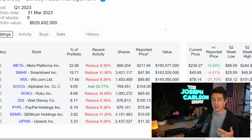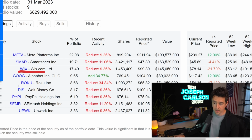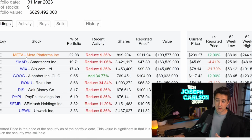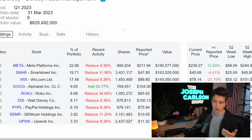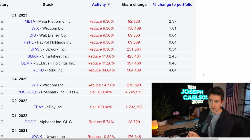So even though he might make some good bets this year, trying to make up those substantial losses in companies like Wix, like Roku in 2022 is very difficult. And he was also invested in Meta towards the top of this company as well. So a lot of the companies he was holding have been completely crushed. But let's go ahead and take a look at what he's trying to do, because I'm sure he's trying to get back some of the losses there.